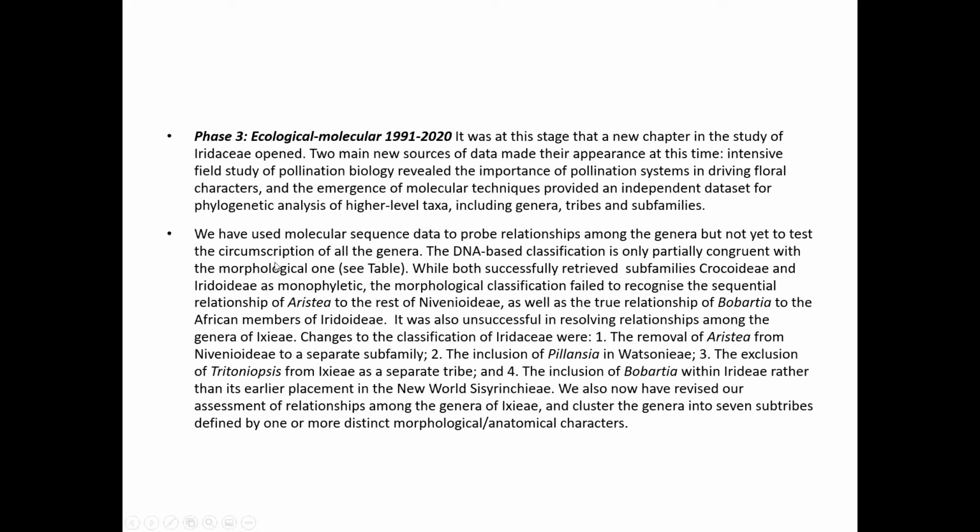And so to summarize then, we've used the molecular sequence data to investigate the relationships among the genera, but we haven't yet used it to test whether the genera are natural as we currently understand them. So one of the findings was that the DNA-based classification is only partially congruent. It only partly matches the morphological one. I'll show you a table in a moment. While both of them retrieved the subfamilies Crocoideae and Iridoideae, the morphological classification failed to recognize that what was then the Nivenioideae was actually two different subfamilies, okay? And the morphological classification was also unsuccessful in resolving the relationships among some of the genera of the Iridoideae.